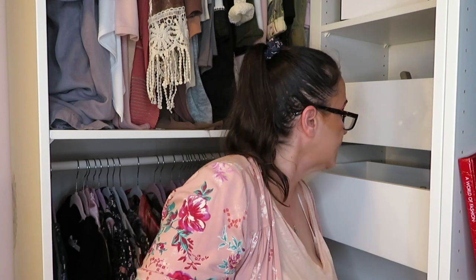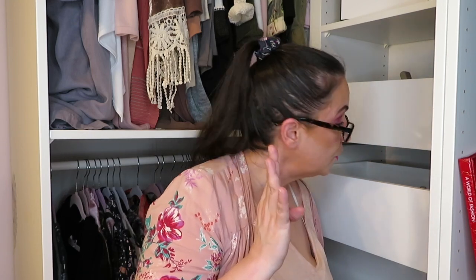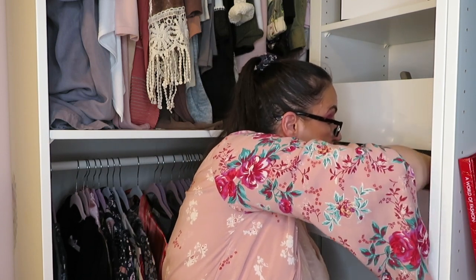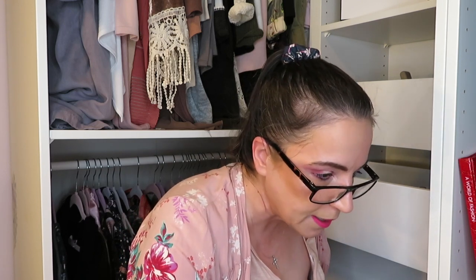Quads. Oh, I got lots of quads. I have my elf quads. I've got 4 of those. I've got my Ame quads. I actually love these. I really do. So I've got 3, so that's 7. And this last one, Revlon. Meh. I gotta give it. Okay, so 8 is the right number.